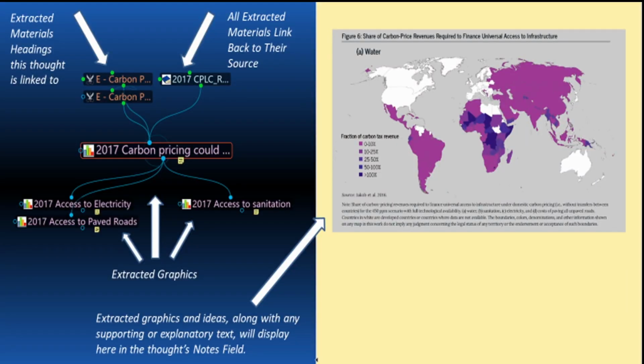And this slide is actually taken from a prior deck, which is why it's a slightly different color scheme, but the content is totally accurate to today's climate web. So here we have an individual graphic as the active thought. We have some child thoughts that are more extracted graphics. The actual graphic shows up in the notes field on the right-hand side. As you can see, this particular thought is linked to two extracted materials headings in the top left, and it links to its original source in the top right in terms of where did we find this graphic.